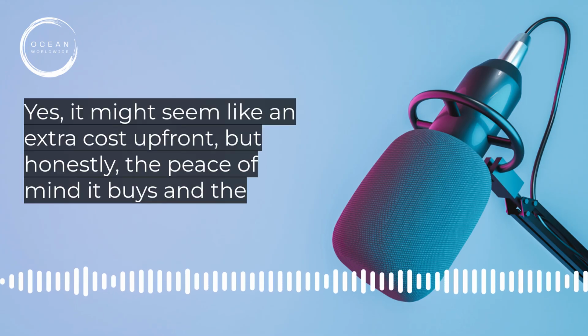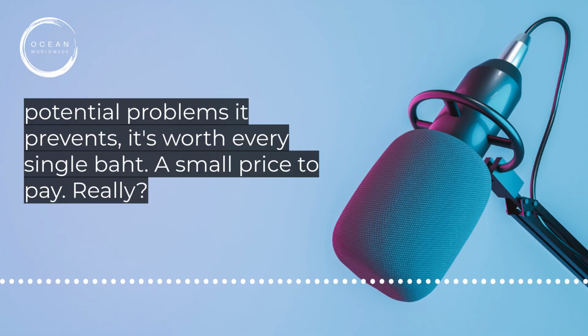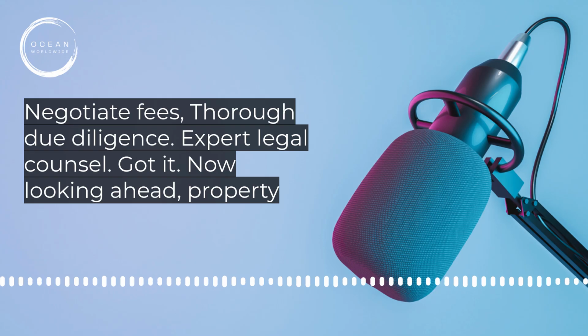Yes. It might seem like an extra cost up front, but honestly, the peace of mind it buys and the potential problems it prevents, it's worth every single baht. A small price to pay, really. Negotiate fees, thorough due diligence, expert legal counsel.